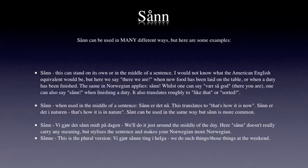And indeed, sånne is the plural version of sånn. Vi gjør sånne ting i helga. We do such things, or we do those things, at the weekend.